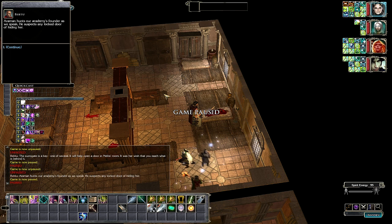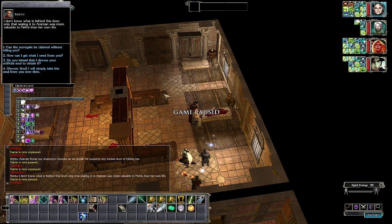Araman hunts our Academy's founder as we speak. He suspects any locked door of hiding her. I don't know what is behind this door, only that sealing it to Araman was more valuable to Nefris than her own life.